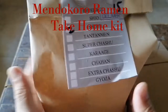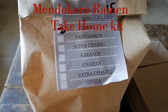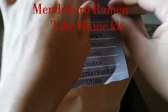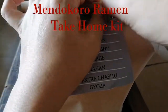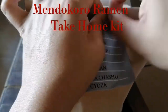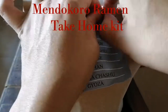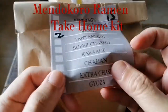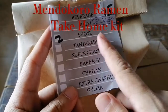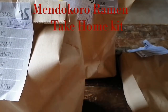And for ramen lovers that are experiencing withdrawal symptoms since you don't have your ramen, you can actually contact Mendokoro Ramen and order ramen from them, of course. But the maximum orders are 4 ramens and 1 gyoza per order. So it took a couple of days for them to get it here, but finally they were able to deliver 2 shoyu ramen and 2 tantanmen ramen.